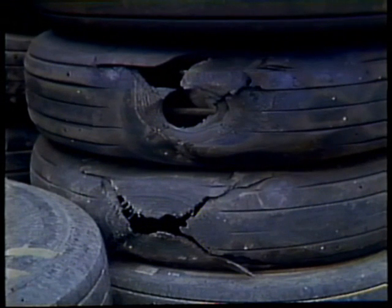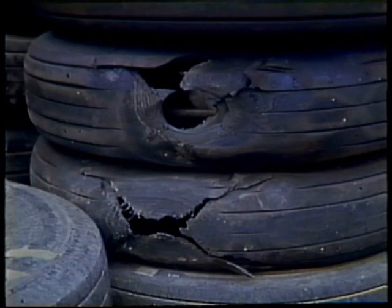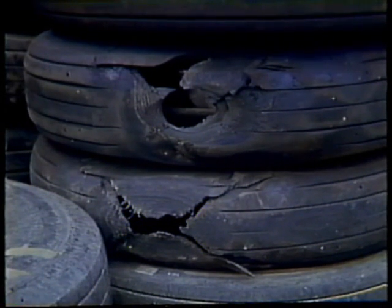As soon as slippage becomes excessive, the braking force decreases rapidly, and a true skid condition develops. Now, at this point, it is only seconds before the tires wear through, blow out, and control of the airplane can be lost.